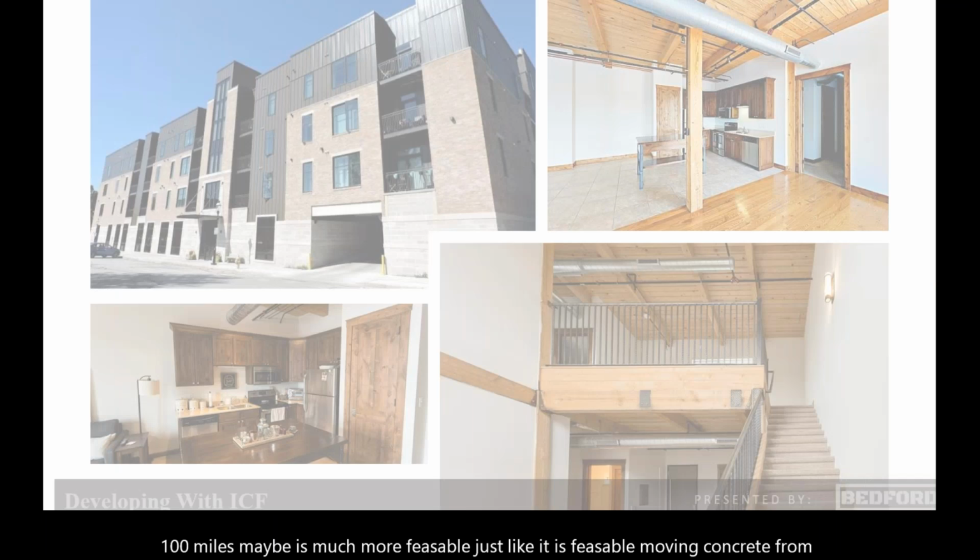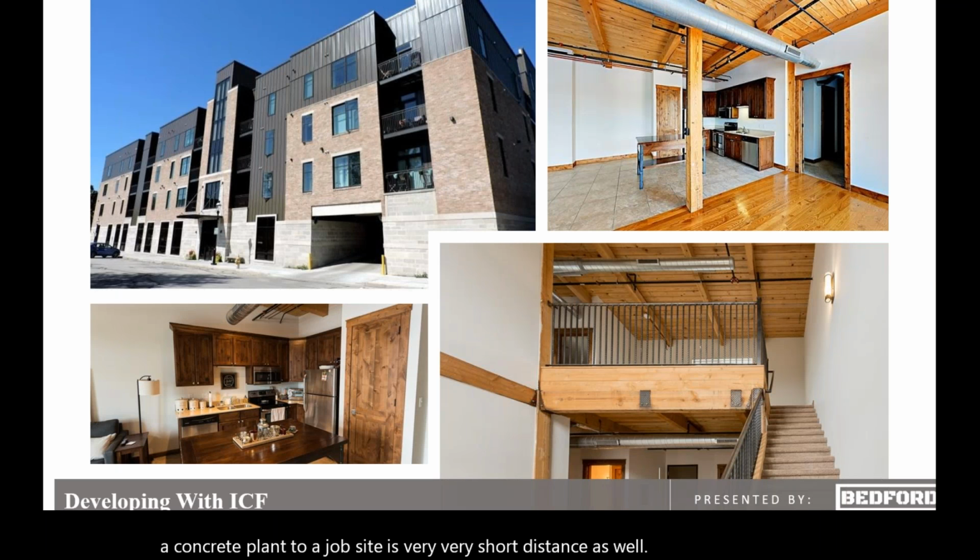And this is the inside of that project. But again, everything on the outside is ICF with brick and stone, metal panel, exterior facade. And the inside, we were able to replicate that wood timber frame feel of an apartment.